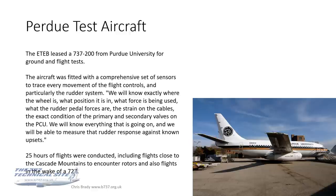They actually conducted 25 hours of flights, including flights close to the Cascade Mountains to pick up rotor, and also flights in the wake of a 727. So really, they were doing everything possible to try and recreate the events and the incidents.